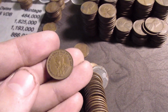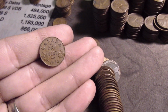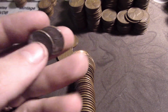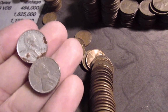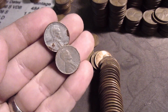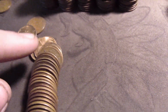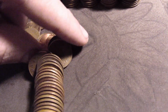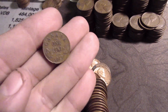Holy cow. Is that a 1932? Old school Canadian? Then, look at that. Two steel cents right next to each other. That one is a P, and they're both P mint marks. Well, no mint mark, but that means P. I think I just seen, yeah, look, there's another one. And another one. That's 4. And some beauties. Holy cow, this roll is insane.